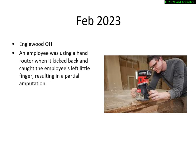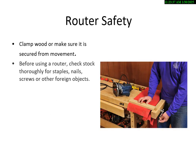Again, router accidents, 2023, I had several router amputations. An employee using the hand router, it kicked back and caught the little finger. They make it so you have to hold both hands on this thing. That's what you're supposed to do. If you use one arm on the router and it hits a knot, it's going to go somewhere and hit your finger. That's not going to be quick. It's got a little rotating blade that's going to cut a groove in there.